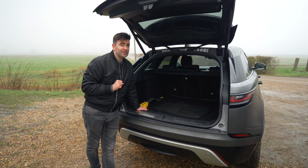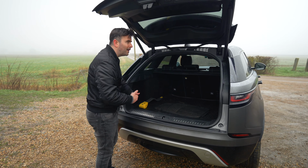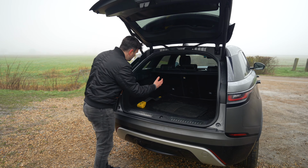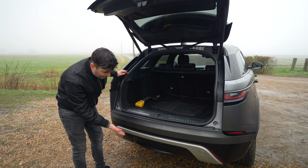So, towing is another important thing to talk about. So on here we've got the automatic tow bar. It's a £1,000 option, but it's handy. So let's talk about that. Here we go. Down the bottom, it's going to pop out.